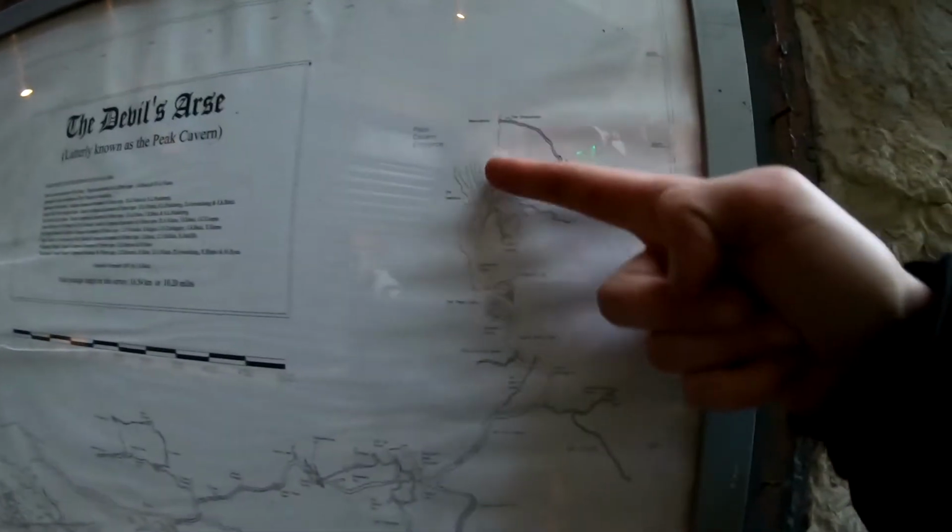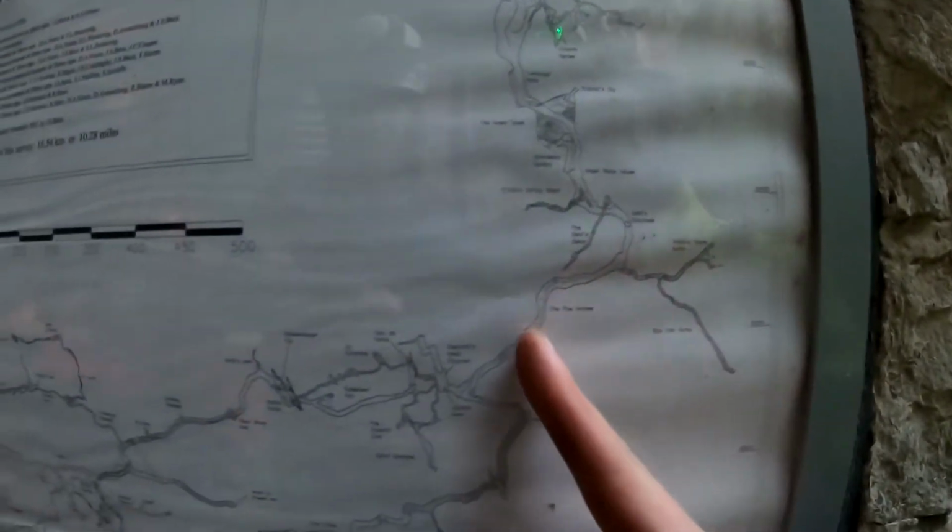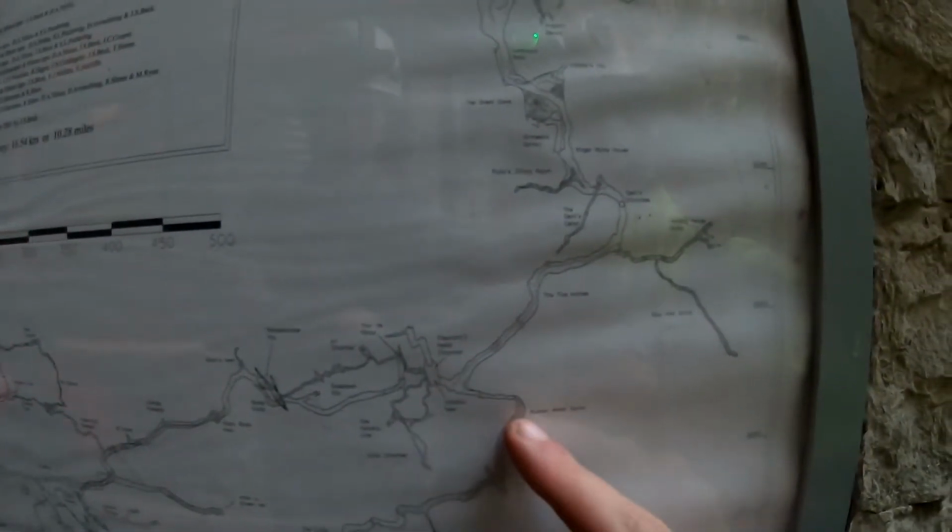The tour goes through there, and then this is the Devil's Staircase. That's where the slide is. And we're going to go through here, through the 5 arches, and then here where Books and Water Sump is. And let's go. Quite a long way, isn't it?